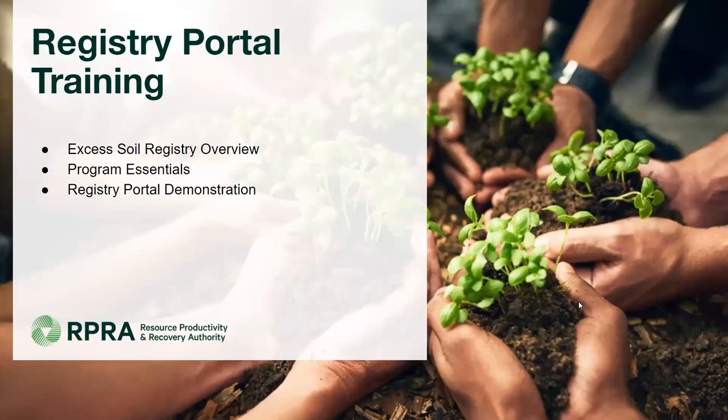To start our session this morning, we are going to be doing an introduction to the registry portal. As I alluded to, first I'll give that brief overview of the registry, go over some of the excess soil program essentials, and then we will open up the registry itself for the demonstration.